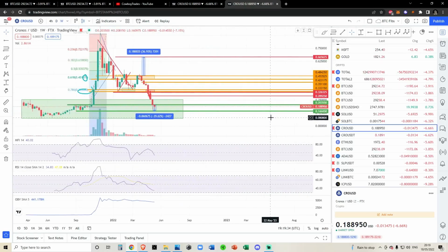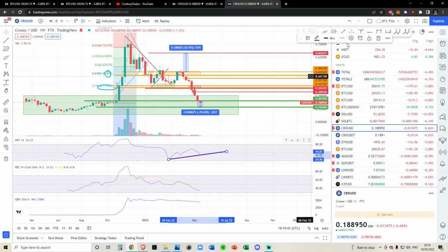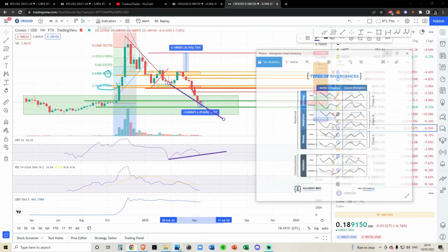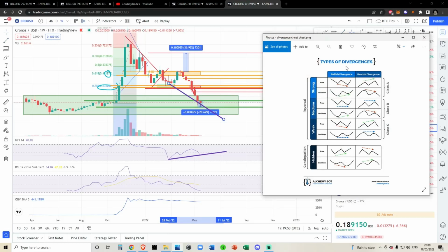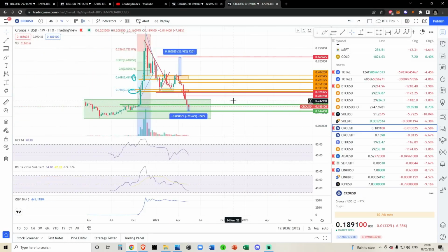Weekly time frame, what we're seeing here is that your money flow indicator has tried to move up a tiny bit, and this is happening while the price is going down. So even if we draw it from here, you can see we are seeing bullish divergence at this moment in time. If I pull up the cheat sheet of the bullish divergences, you can see we're seeing strong bullish divergence where your oscillator's going up and the price is going down. Would I be taking this to the bank at this moment in time?